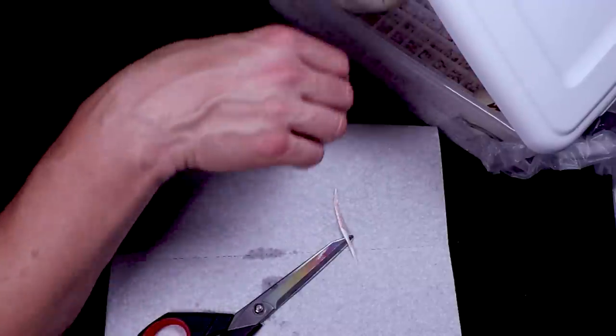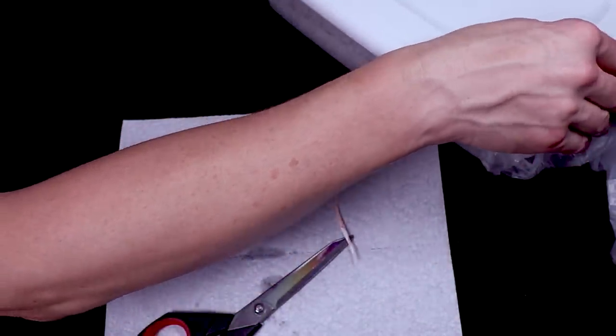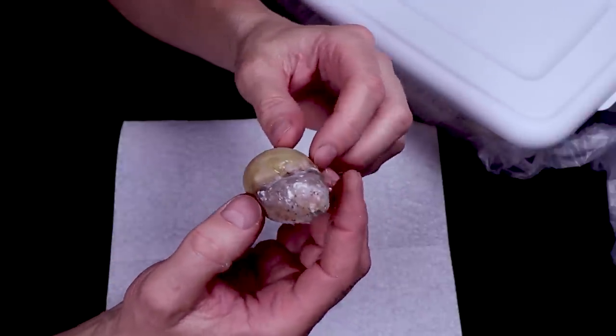All right, so we got one more little boo bag. So, 1, 2, 3, 4, 5, 6. 1 out of 6. At least we got one. And we got another clutch. I don't think there's a good snake in here. I think this one's a goner.